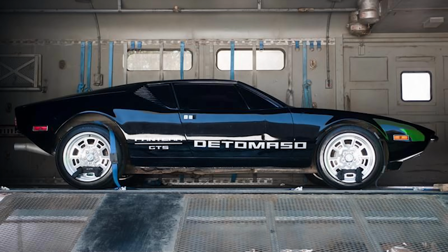And the producer of Fast 5 did get a real one. But they also had to get several replicas for when the real one inevitably overheated during the filming of the train scene. Yeah, how crazy is that? Well, it's almost as crazy as the next car on our list, which is easily the most expensive.